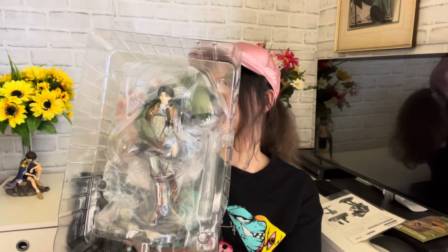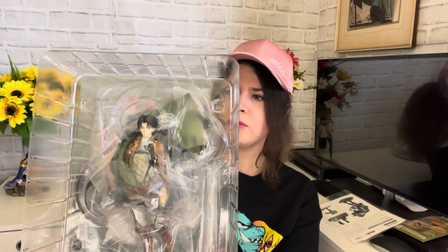So excited. And yes, you know you've been collecting too many anime figures when you rate the smell of your figures when they first come out of the box. All right, there he is in his blister prison. Okay. Ooh, okay. Oh my god, this blister is so easy.